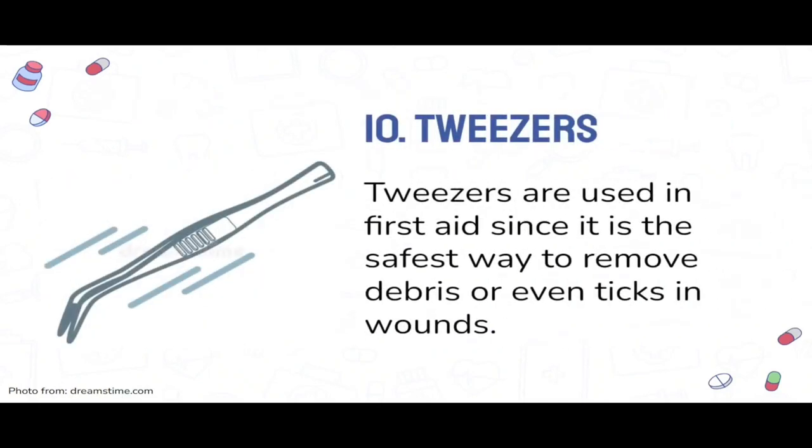Tweezers. Tweezers are used in first aid since it is the safest way to remove debris or even ticks in wounds.